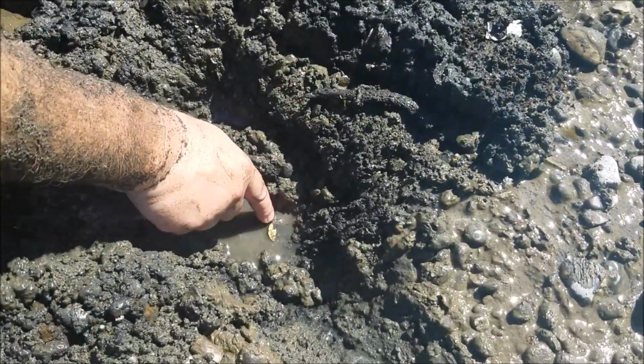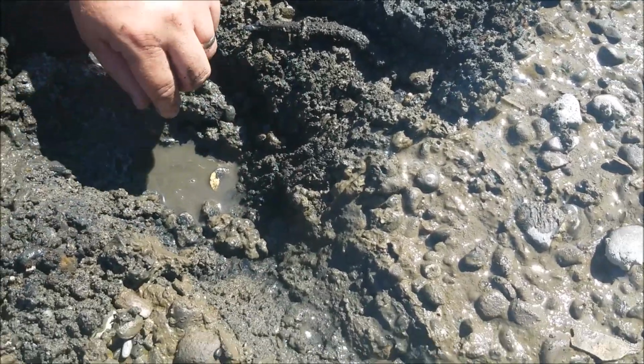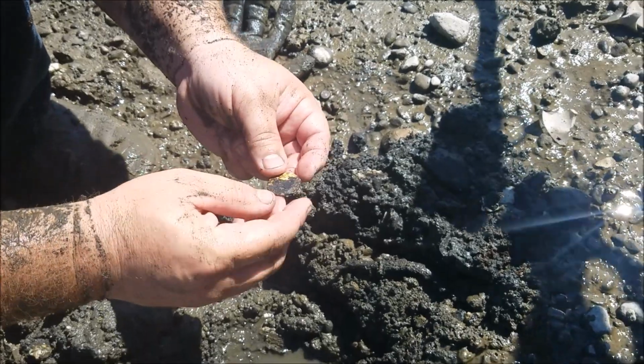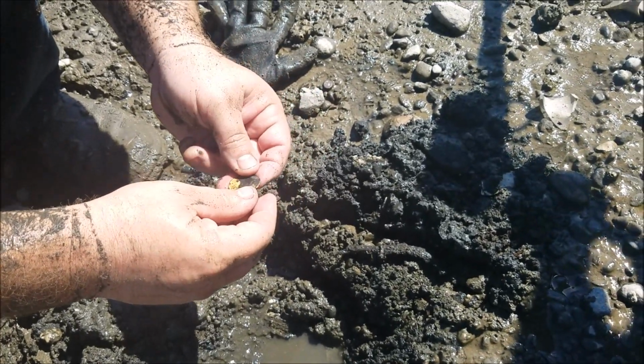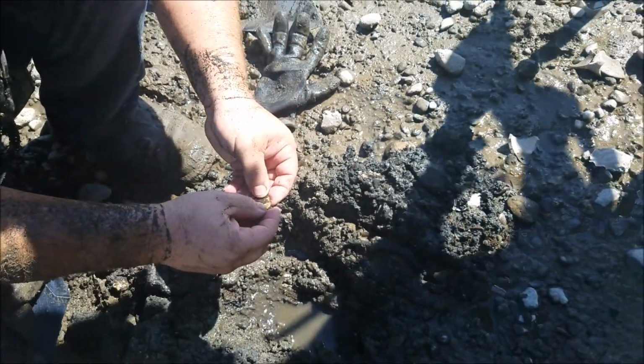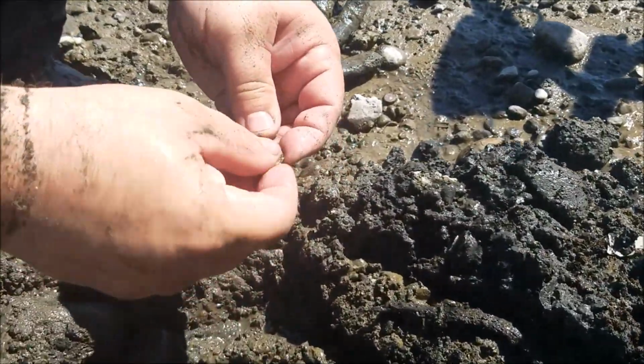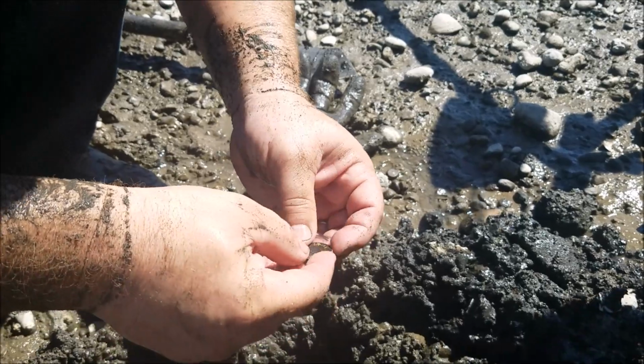When you first see them, it looks like a gold coin. Oh yeah. The salt water makes them change colors. Check it out. You got a token? Yeah. Sweet. Yeah, it's a token. That is awesome. Let me see if this is... Oh yeah, they clean up. It's coming up really good.